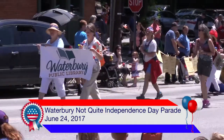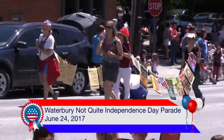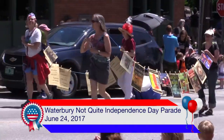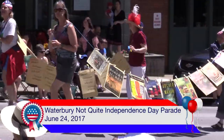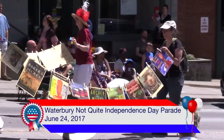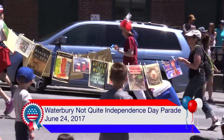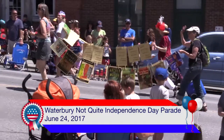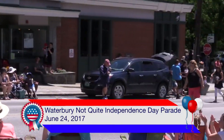Ladies and gentlemen, if you have not yet been to the new Waterbury Public Library on Main Street in Waterbury, you need to go there. It's a state-of-the-art facility. It's beautifully run. It's just a terrific place. You can spend time there. They love having you come in for a visit. It's a centerpiece of our community. We welcome the Waterbury Library to today's parade. What a great job they do.